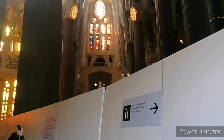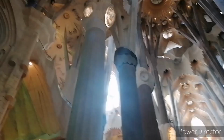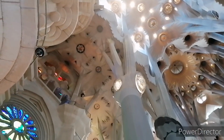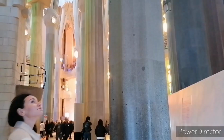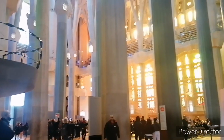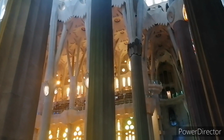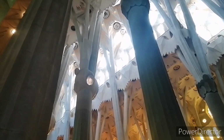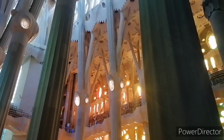Oh my gosh. Wow. Yeah, same. Unfortunately, my camera's not picking it up, but the glow of the light coming through those stained glass windows is absolutely incredible.